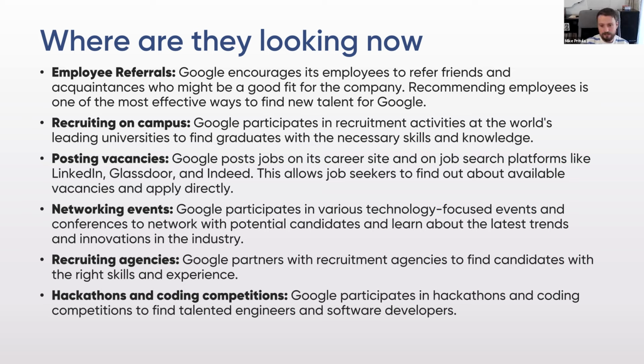They host all kinds of networking events and participate in conferences. For example, I was at a conference in San Jose and they were there. They offer their usual products there and talk about job openings. They bring in recruiting agencies and hold all kinds of coding competitions like hackathons to attract the most talented people. And they have various training projects from which they also make offers.